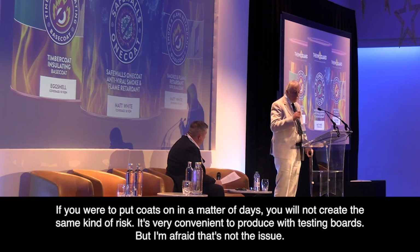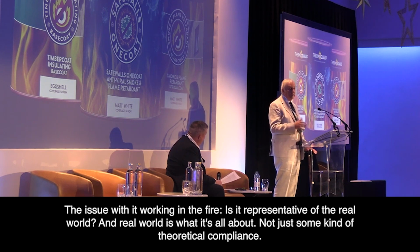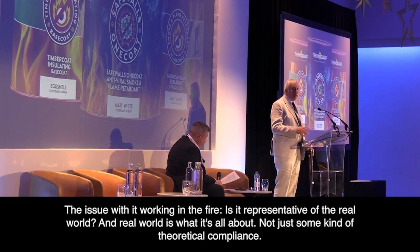If you were to put coats on in a matter of days, you will not create the same kind of risk. It's very convenient to produce with testing boards, but I'm afraid that's not the issue. The issue is, will it work in a fire? Is it representative of the real world? And real world is what it's all about, not just some kind of theoretical compliance.